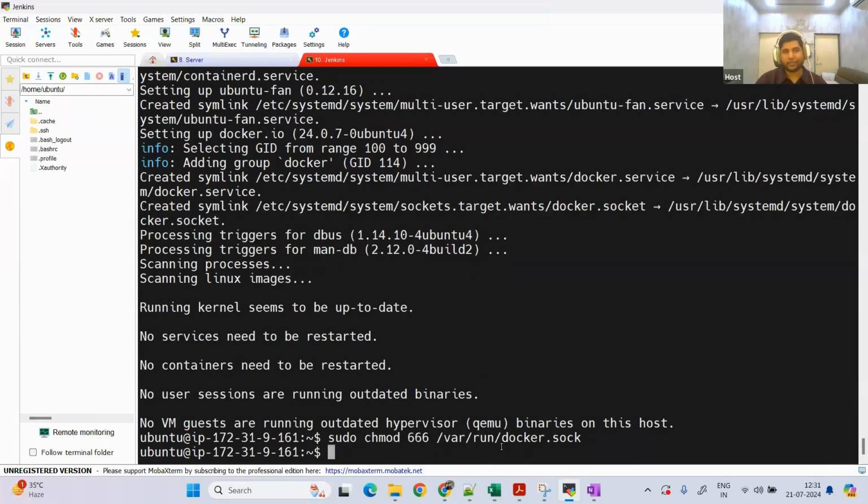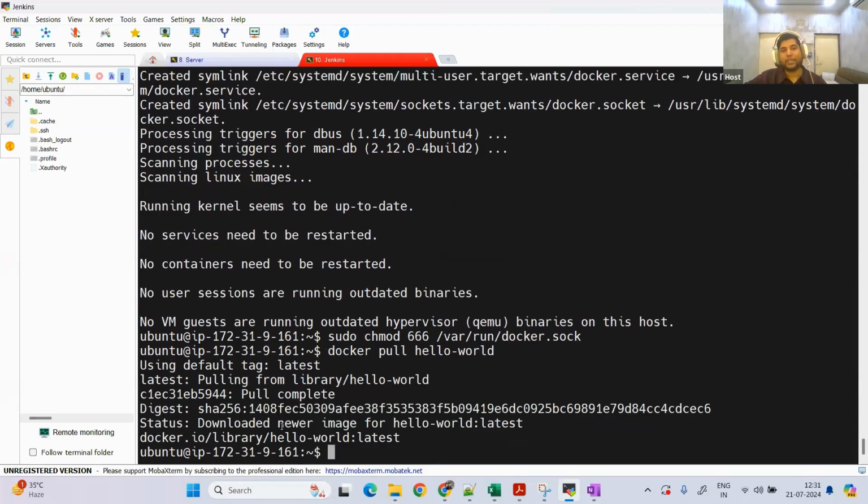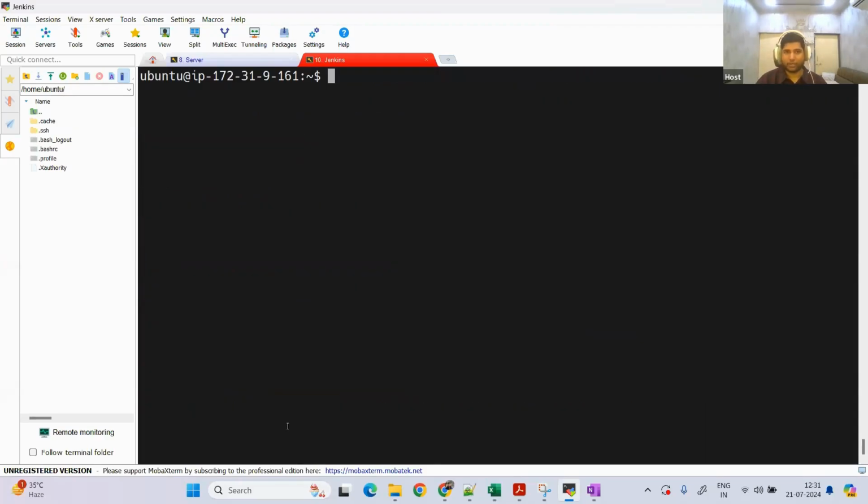As soon as I run this command, just to check if we have permission now, I can run the command docker pull hello-world. And you can see that now we are able to pull Docker images. That means it is working fine.